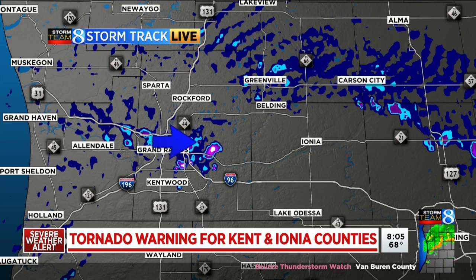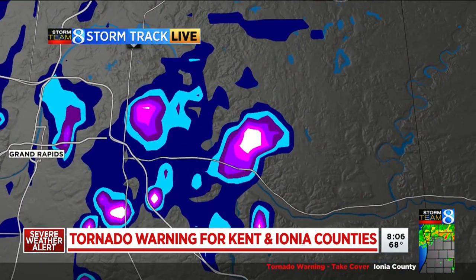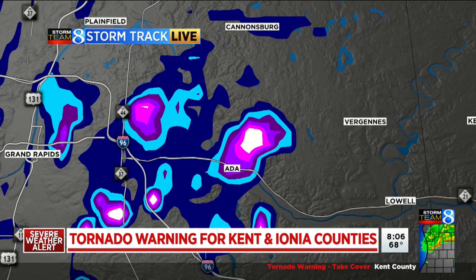Here's right about where the severe thunderstorm started on the east side of Grand Rapids, and here's where we saw that signature tighten up even more so. Okay, so that's Grand Rapids, that's on the east side. If you live on the west side, you should be just fine right now in terms of that tornadic threat. Let's zoom in on the areas affected. Ada, just on the north side, is where we saw again that tightening, and then Lowell.